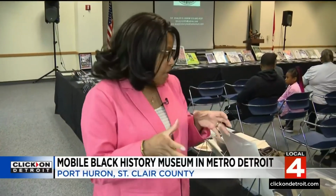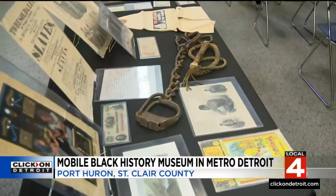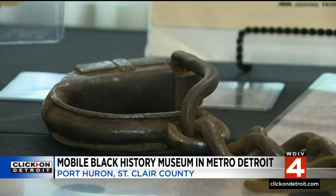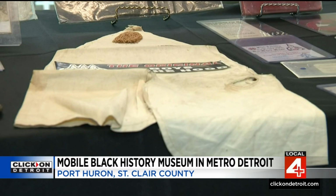Part of what makes this mobile museum interesting is who's doing the curation. We're talking about a former public school teacher who understood social studies wasn't being taught. In a lot of ways, it needed to be taught. And so this is his personal collection. These are actual artifacts. And people who are coming to this are actually being touched in ways they're surprised. Whips, chains, posters, 150 plus artifacts that tell our history in a way many have never seen before.